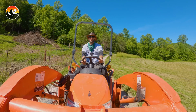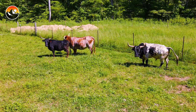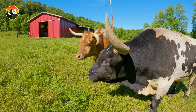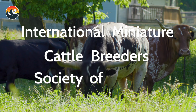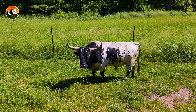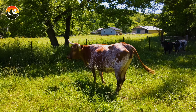So what exactly is a mini bull? That's a great question. Honestly, I didn't even know it was a thing until I visited Tim's farm. Miniature Texas Longhorns are descendants of standard-sized Longhorns that have been selectively bred to reduce their size. According to the International Miniature Cattle Breeders Society of Registry, mini cattle should not exceed the height of 42 inches at the hip bone. Tim's herd falls within this range, therefore making them mini bulls and cows.